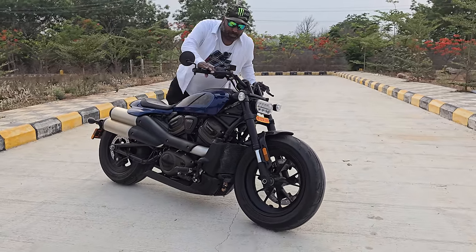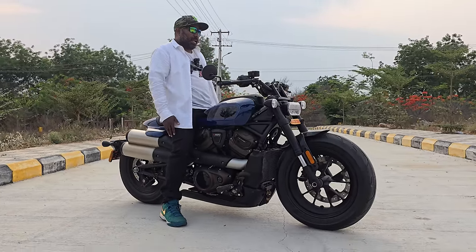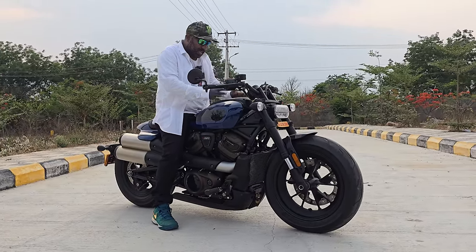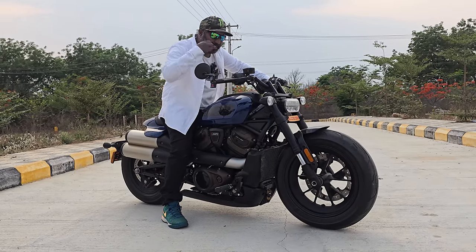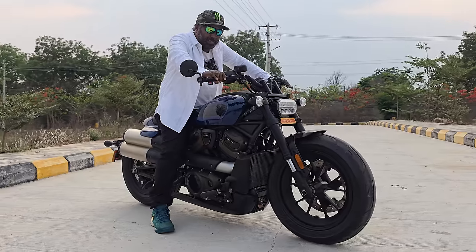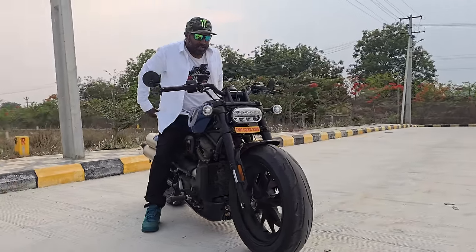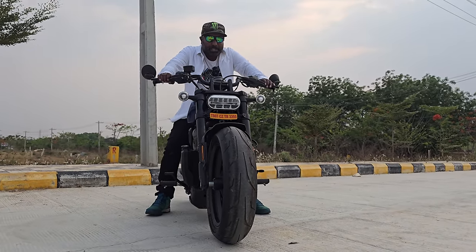Also, when you sit on this bike, you feel like Batman. If only this came in black, I'm sure Batman would have this in his Batcave for sure. You just need a cape that is going to go flying at the ring of the throttle. In black, this is going to look like an absolute menace, an absolute beast.